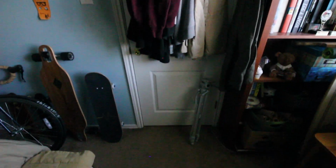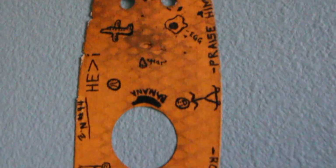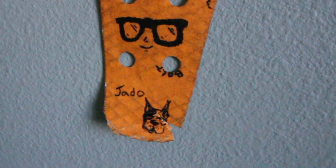A bunch of jackets, and then this is a list of movies that Emily told me that I had to watch. The grip tape for my penny board that I was selling, that we doodled on. An old skateboard that I think I rode maybe like twice. A longboard, and then 2 penny boards, one of them that I made in woodshop, and then the bike that I rarely rode.